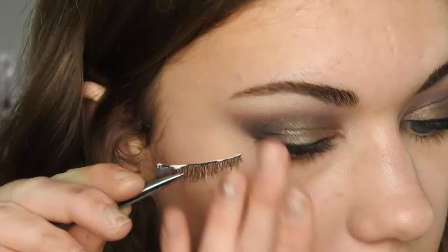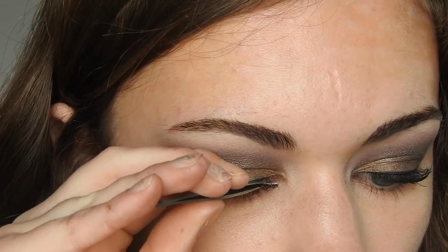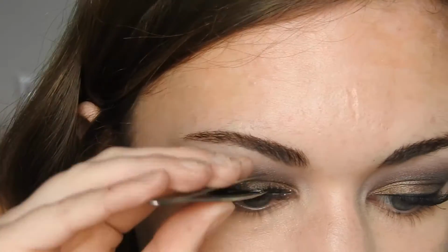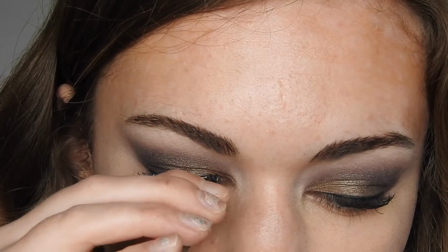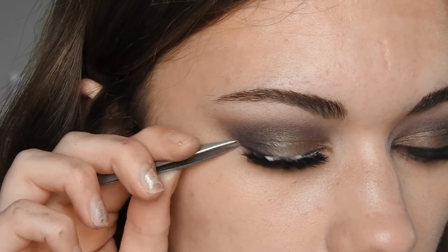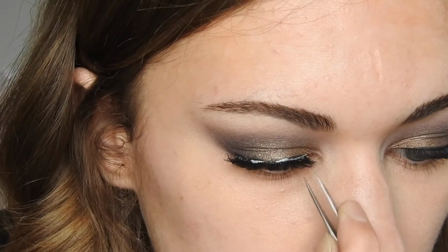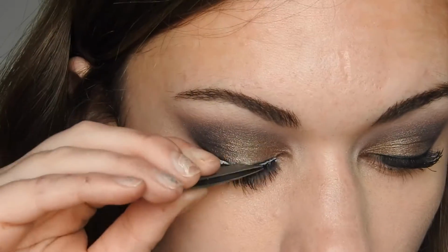These are by Kiss, and these are called Natural Flourish Blooming Lash. I'm not sure if that's the exact one, but it says that they're multi-angle. When you turn them to the side, there's multiple layers. So anyway, I hope that I like these. I've never worn them before, except for when I filmed this video yesterday, but before this look that I'm filming, I haven't worn them.